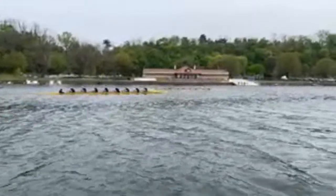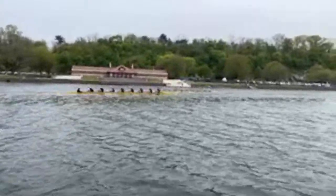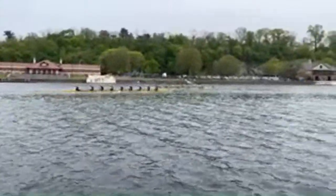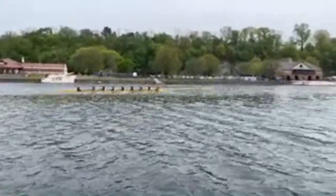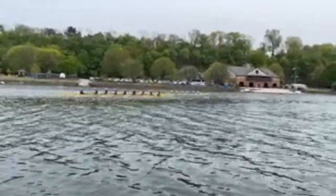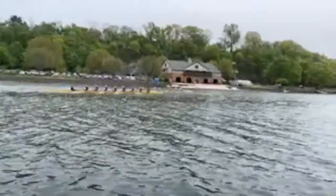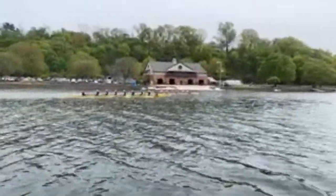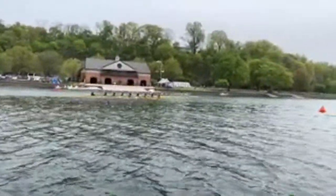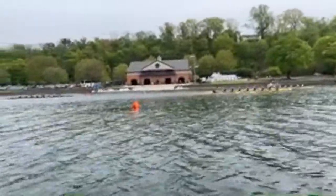Drexel with a little bit of momentum as we hit this headwind through about 1250 to go. Drexel inching back into Princeton's lead. Let's see how the Tigers respond. Princeton and Drexel matching speed currently. As we're through the 1,000, Princeton is up about 8 seats over Drexel. 1,000 meters down now. Drexel up a boat length of open water over Drexel 4V.